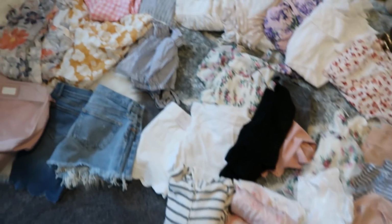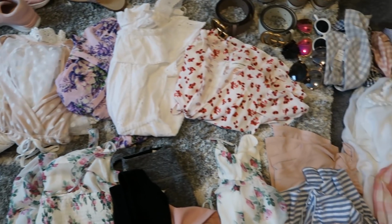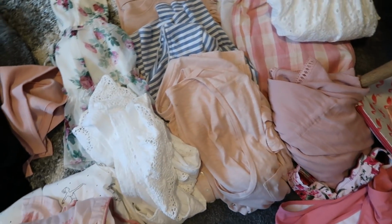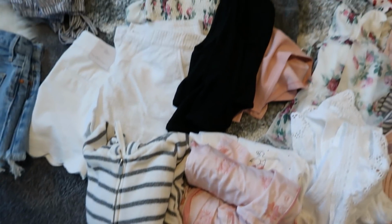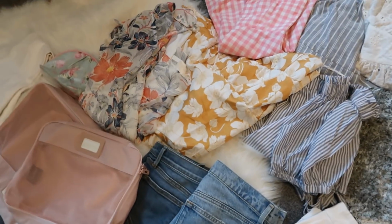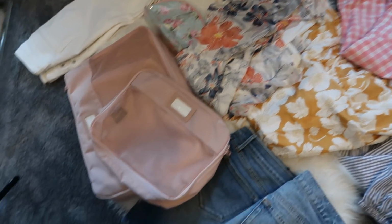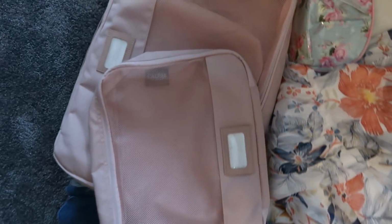Over here we have some dresses and rompers in this row, and then I have some cover-ups, little beach cover-ups, there. Here I have some t-shirts and some tops, and I have some pajamas and lounge wear. And then over here I have some shorts, and then some more dresses again. And then that little blue pouch with the flowers on it has a bunch of jewelry in it.